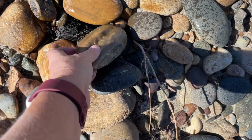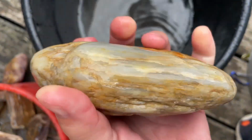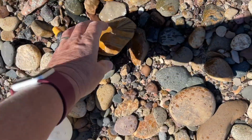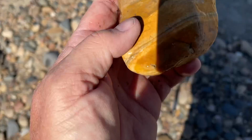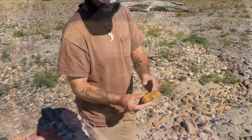I would like you to find something you want to keep too. There's some beautiful agatized wood. Really cool jasper. Ooh. Way redder than... Look at how pretty that is. Oh. Don't you jump on me.